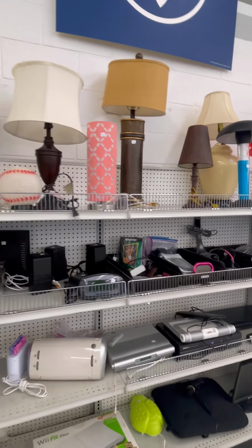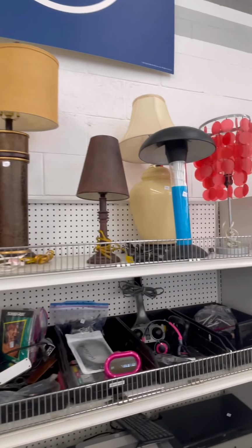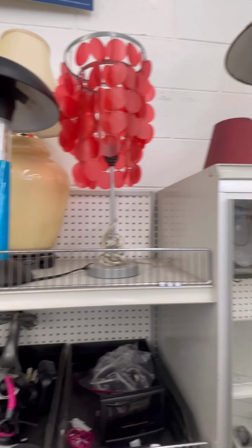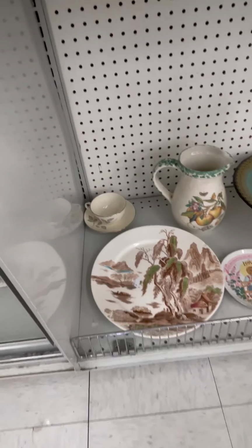Now we're over here at the lamp section. I did find a lamp that had a bird on it, and I'll show it at the end of the video, but I lost that footage, I guess.